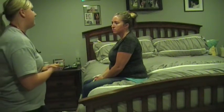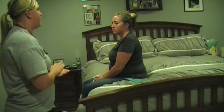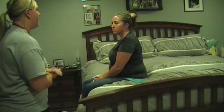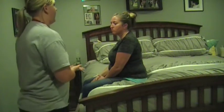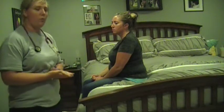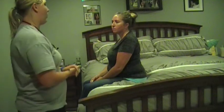Level of consciousness was assessed. She is alert to person, place, and time, and she's alert. Her mood is good. Her personal hygiene, she appears to be clean. Her posture is good, and her mobility is good. She was able to walk into the room unassisted, and she has the ability to hear and speak as observed by her answering my questions.